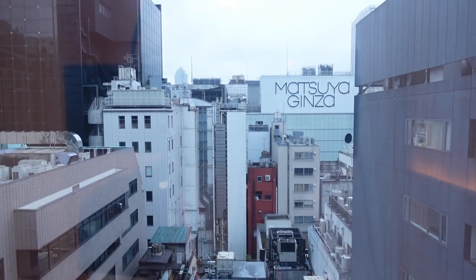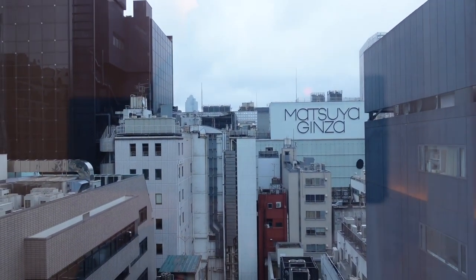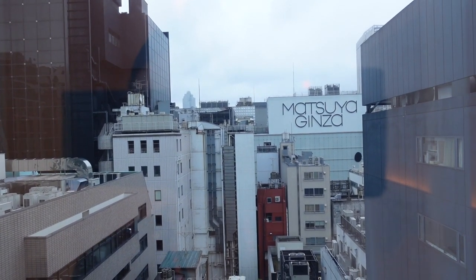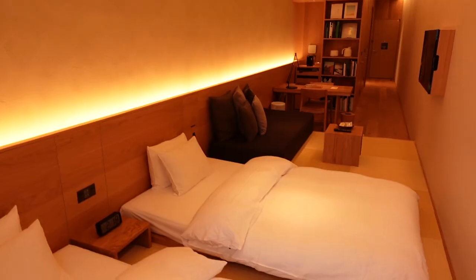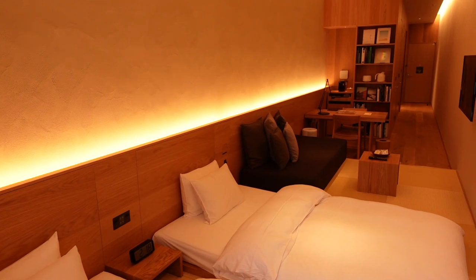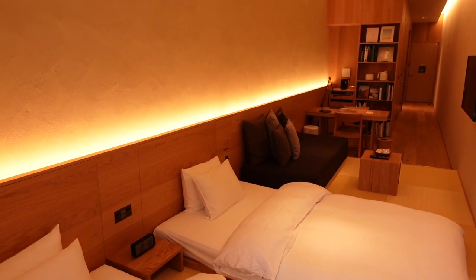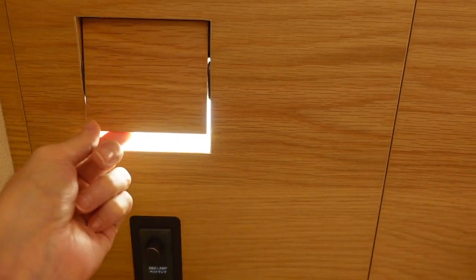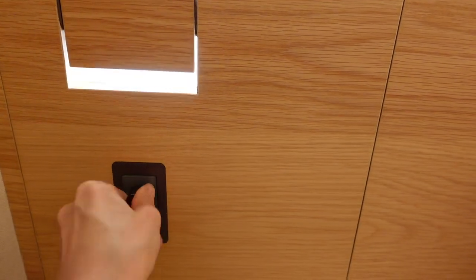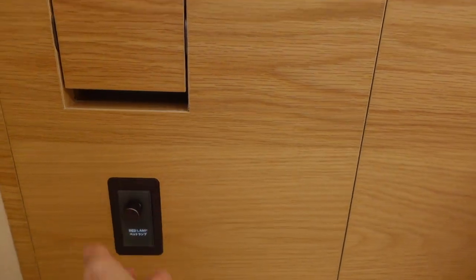So this is the scenery from the room. There's a Matsuya Ginza department store over there. Many shops under. This is the room we stay tonight. There's a bed lamp you can control. MUJI clock here.